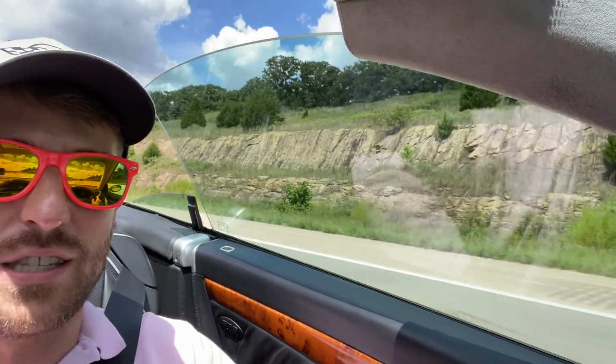The scenery is getting pretty good. As you can see, there's actually elevation change and there's some curvature to the road, which is different than Wichita at least. Man, I mean, you couldn't ask for a better trip, a better group of people to go on it with, or a better group of cars. And this SL is just killing it.